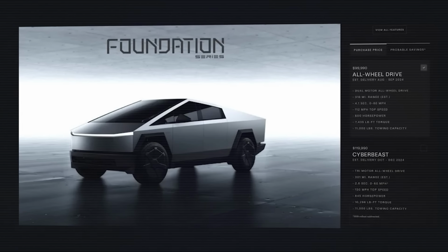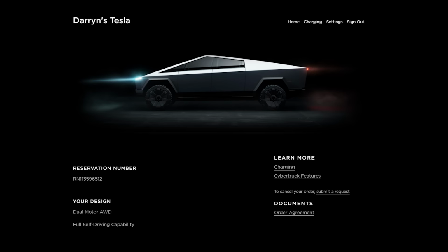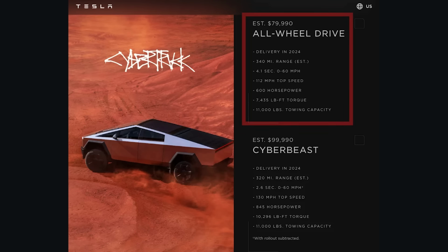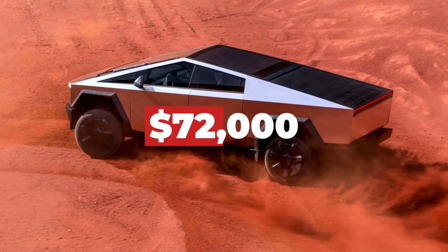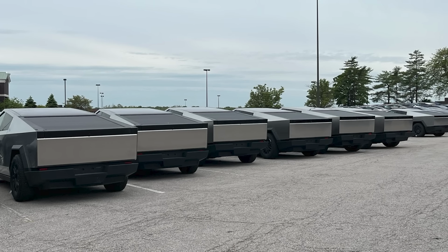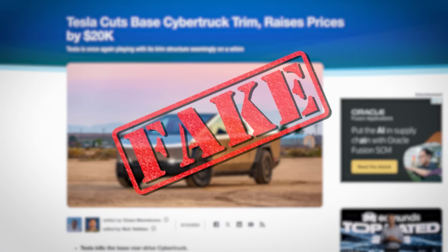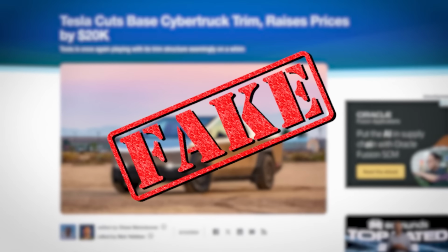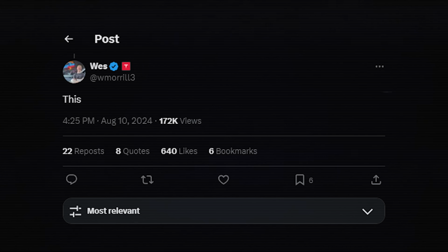More likely than not, once this open round of orders is over and demand for the Foundation Series is extinguished and delivered, Tesla will return to the same reservation holders with the option to order the all-wheel drive regular version of the truck. This would also be eligible for the $7,500 tax credit in the US, so it would go for just over $72,000 after deductions. Our prediction is that Tesla will keep selling all the Cybertrucks it can make, in the hundreds of thousands, for several years to come. Also, no, the stories for the cheapest single-motor Cybertruck being killed are not true. There was just no rear-wheel drive Foundation Series in the first place, and the configurator is only open right now for Foundation Series orders. Wes Morrill, Cybertruck's lead engineer, also confirmed this on X, as you can see here.